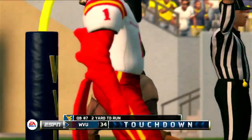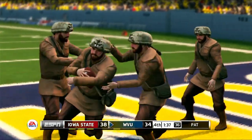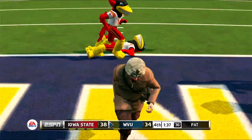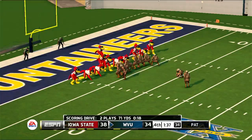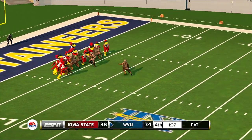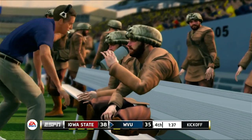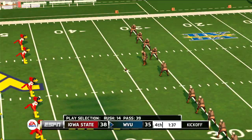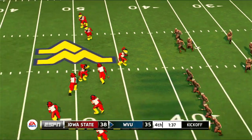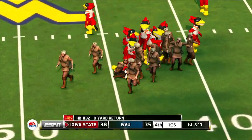Shows some moves, and he's in. Rushing touchdown makes it a one-score game. That was a huge play. Trying to get within a field goal. They'll try the point after. And he tacks on the extra point. Brought down by the kicker.